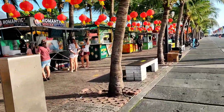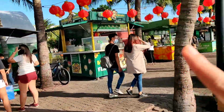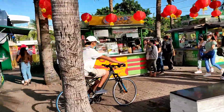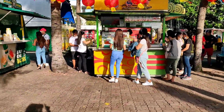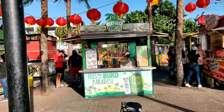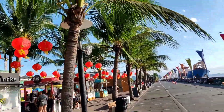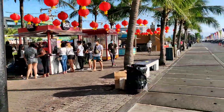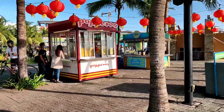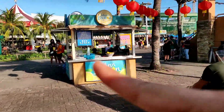But if you're hungry, there's romantic Korean hot dog. If you want to buy Korean hot dog, French fries, this is Potato Corner. You see those small stores? Those are Filipino foods. Kwek kwek, we call it kwek kwek. And if you're thirsty, you can buy buko, that's coconut juice, right there. You see, there's a lot of coconut here. There's coconut trees. We also have black pearl, that is milk tea, popcorn. And that's lemon juice right there.